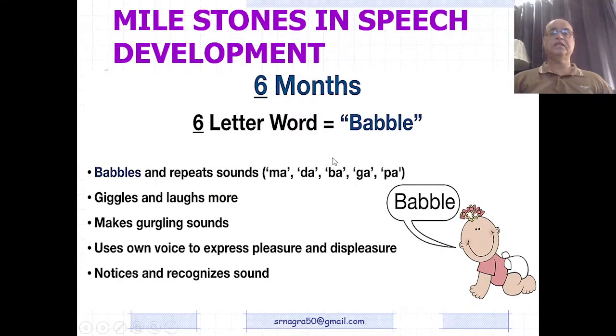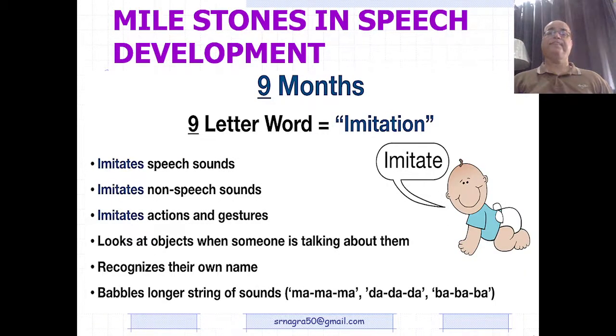Then at 6 months of age, 6-letter words like babbling, he babbles and repeats the sounds. Giggles and laughs more, of course. Uses his own voice to express pleasure and displeasure. Notices and recognizes different sounds.